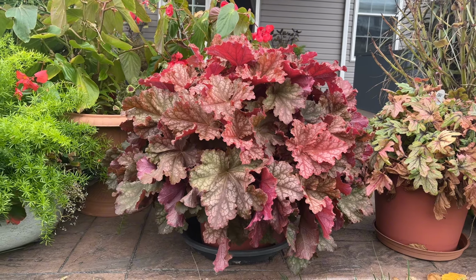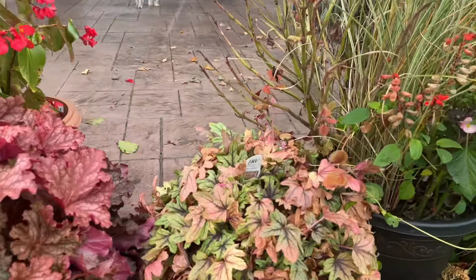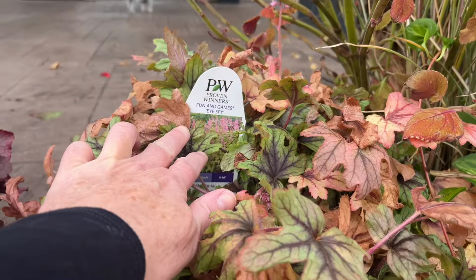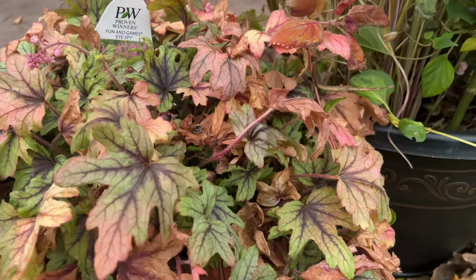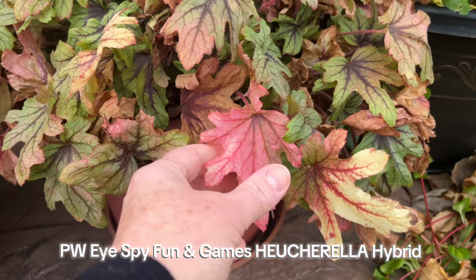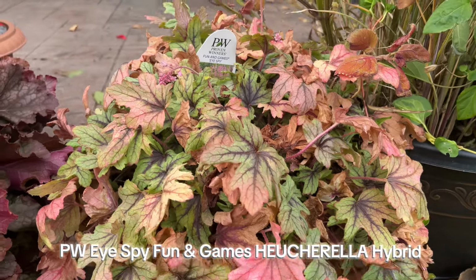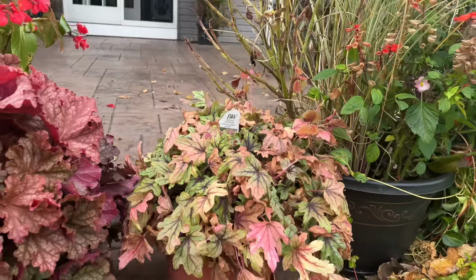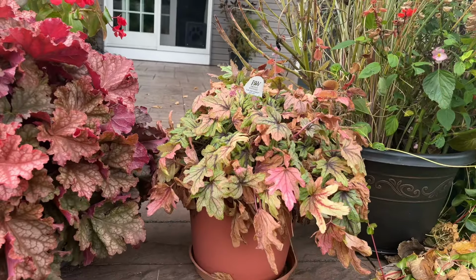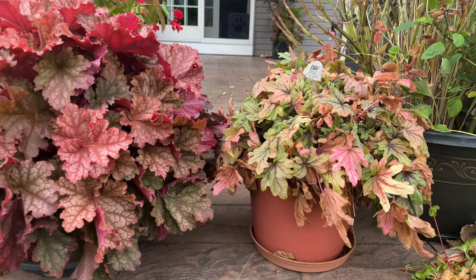And I kind of liked how they performed in the pot. I also have this Proven Winners Fun and Games I Spy heuchera, and this one is getting a little crispy but still looking beautiful with such beautiful fall color. So this is another one that I'm going to leave in this pot and just put it somewhere in my garden to winter over in that pot.